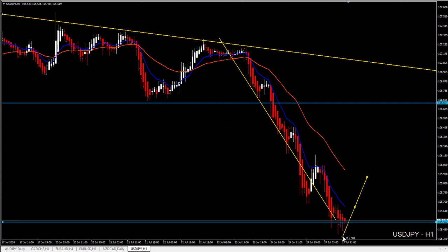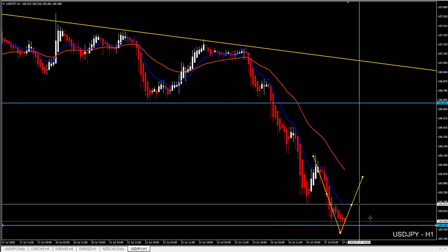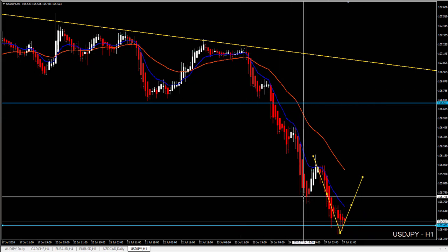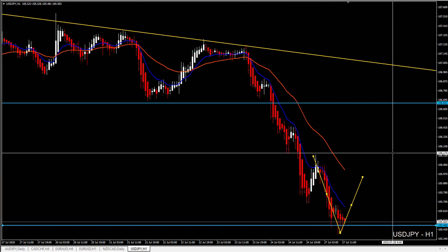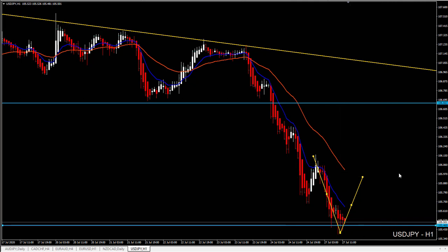So you have to wait for the 1-hour chart 1 to 3, and then you need to combine this with lower time frames, because simply we are on the support. It was quite a big move, so that's why you don't want to trade on the 1-hour chart. It's simply too late right now.